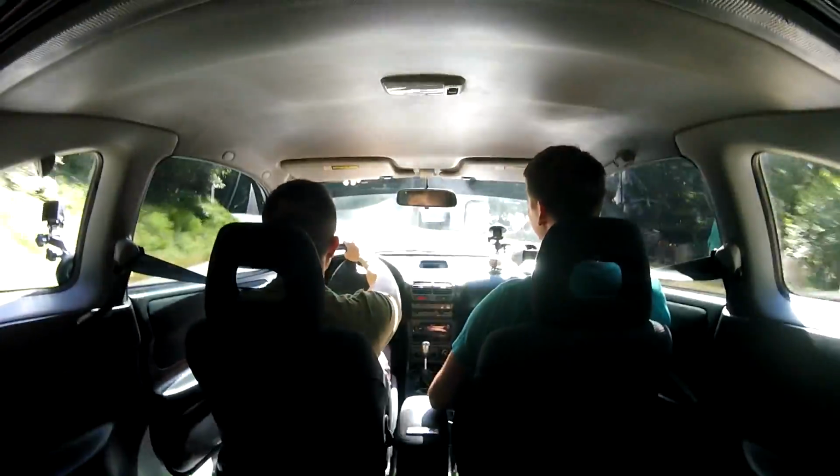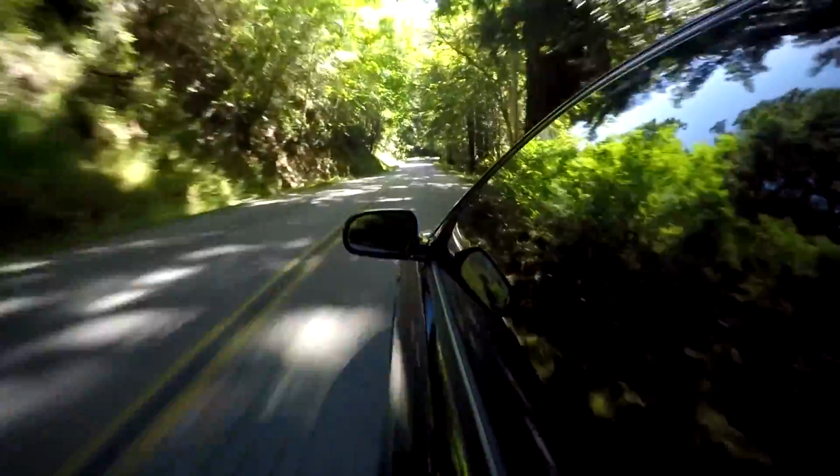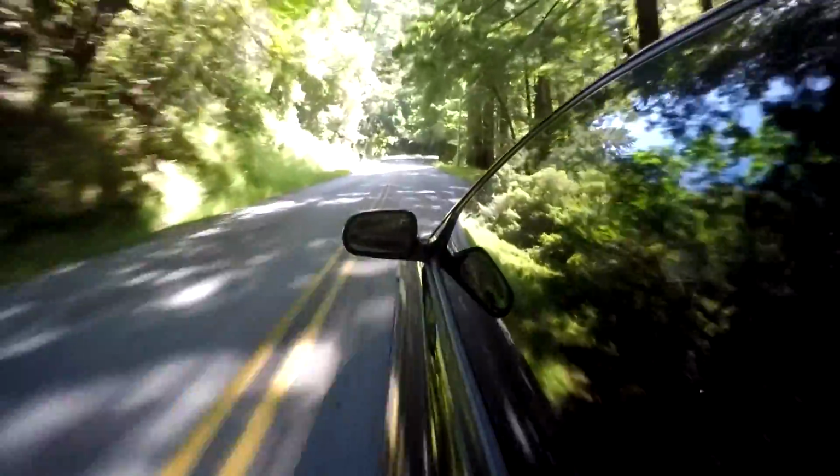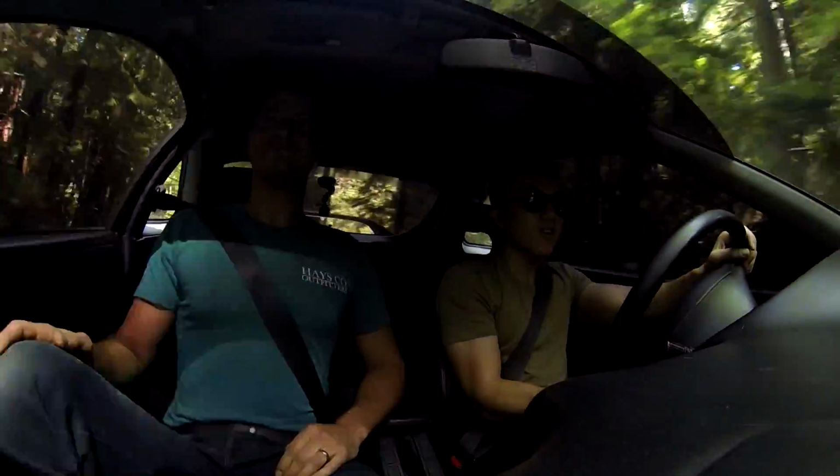So light on its feet. Yeah, that's incredible. Wow. I'm not even using the full range of the VTEC right now. Oh, you're mostly not even in VTEC. Yeah, but I'm just feeling the overall balance of the chassis right now. Just really enjoying it. Thanks, man. Yeah, I love these roads.